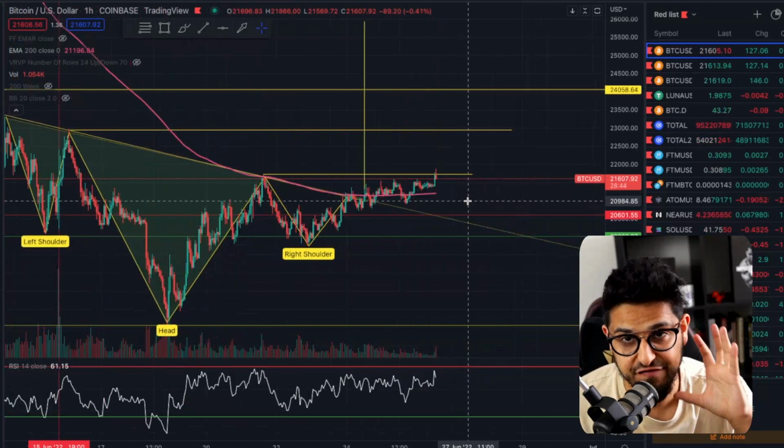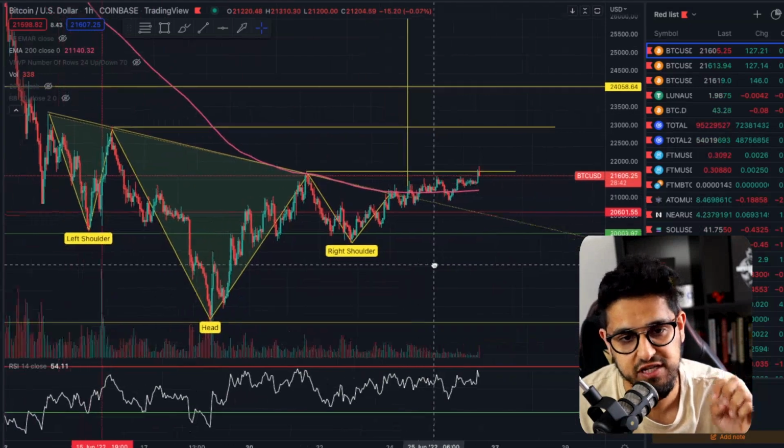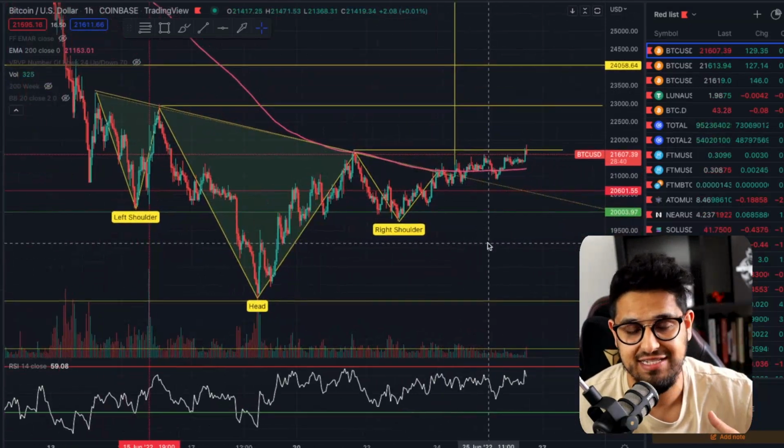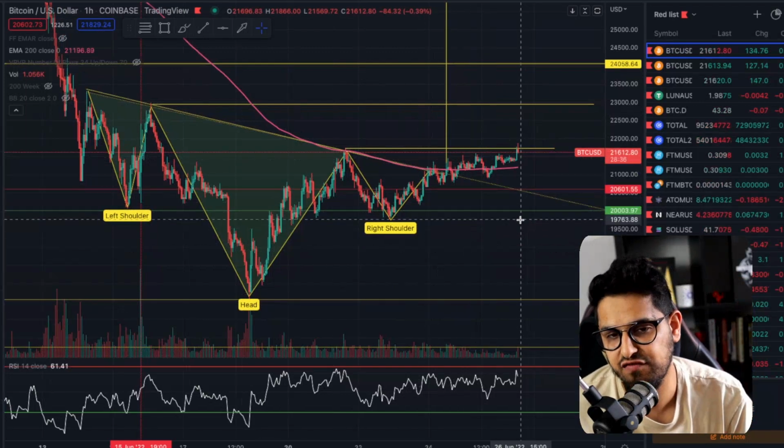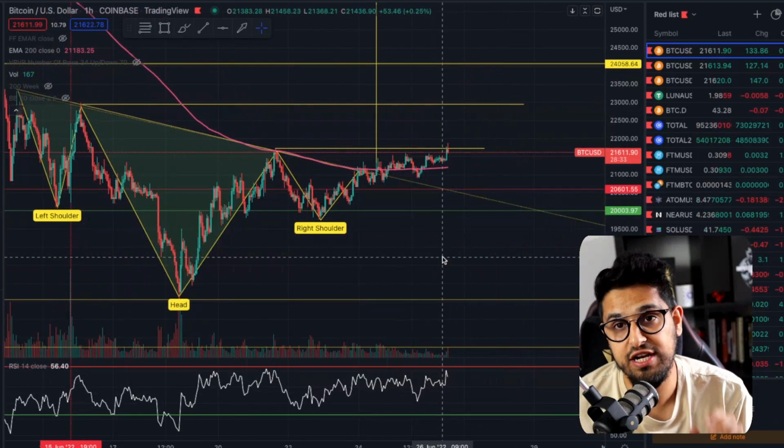This one particularly is a very interesting case study for you guys, because it's one of those where you're hanging in no man's land. There's no guarantee that you're going to head up to the upside, and there's no guarantee that you can't break down from this trade to the downside. But a great trader is able to manage their risk.